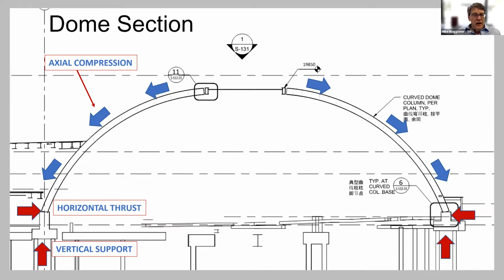So here's a little stress flow or force flow diagram that shows how this dome, which is actually a very stable shape, and when it's shaped properly, the axial compression builds up in the dome as it comes down the rib, and there's not a lot of bending or flexure that happens in these ribs. Most of the stress is due to axial compression.